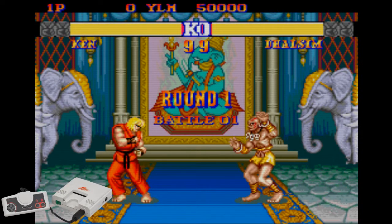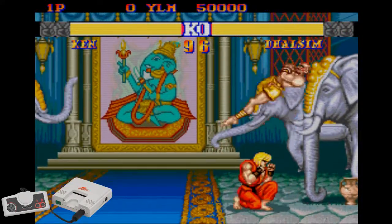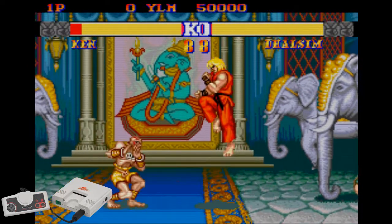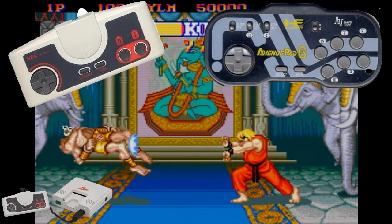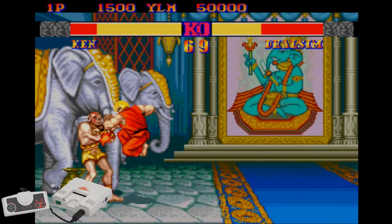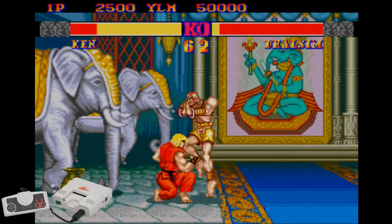And now we move on to the good 16-bit versions. This one is the PC Engine, and it's remarkably good, actually. Only let down by one fact: the PC Engine has got a really pants pad. It's only got two buttons, so you have to get a special pad for it. But the graphics are excellent, and the sound's really good. Even the scrolling's brilliant. It's really, really good. Really surprised by this version.